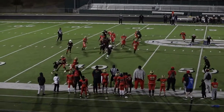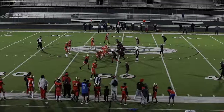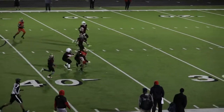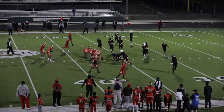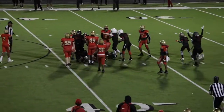Pass outside to number 3, looking for a lane. And he's gonna cut back inside. Snap on the play, looking for a quick strike. He's got one man to beat, and he's finally brought down. They gotta try to get out quick. Get a pass, quick play out quickly here. And we do have a flag down here.